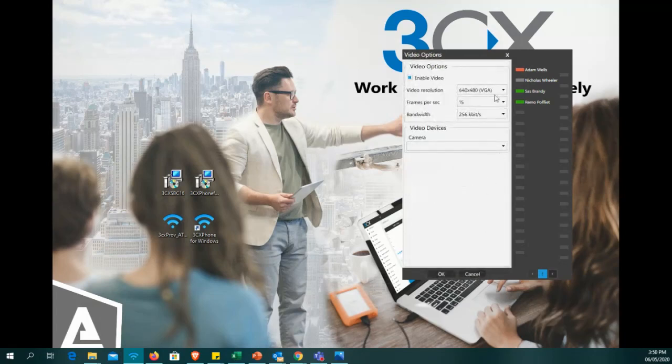So video options, you can set the video resolution lower or higher, depending on your liking. Frames per second also affects the bandwidth. If you have normal bandwidth, just use 256. If you think your internet is slower, you can just lower it down. And since I don't have a camera, there must be an option here.